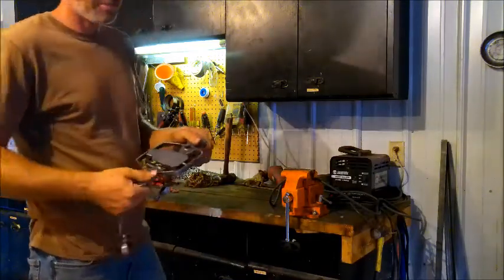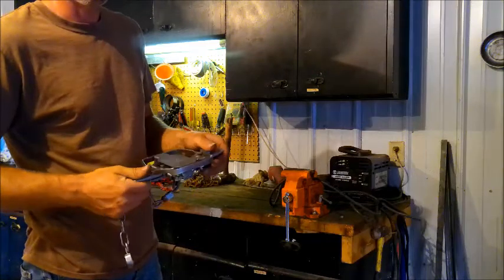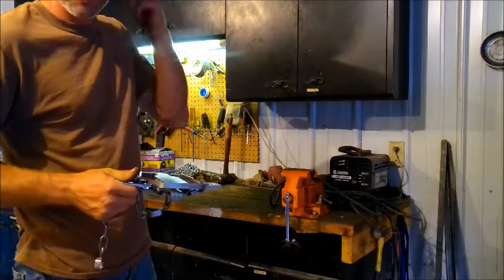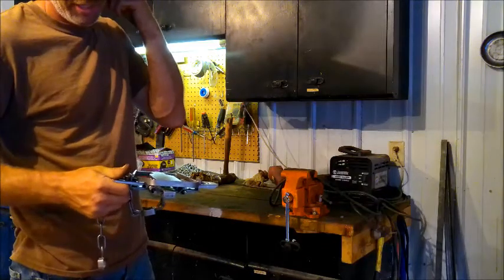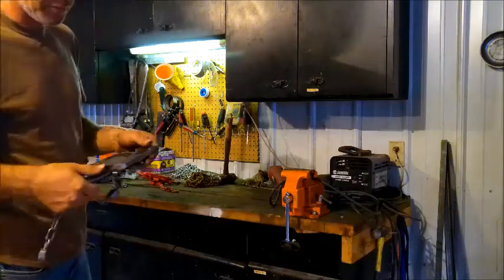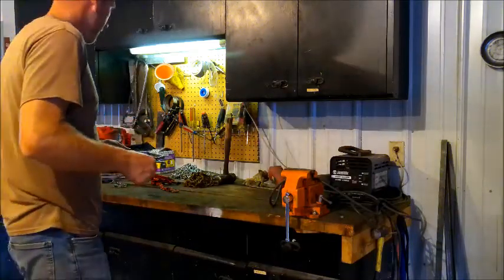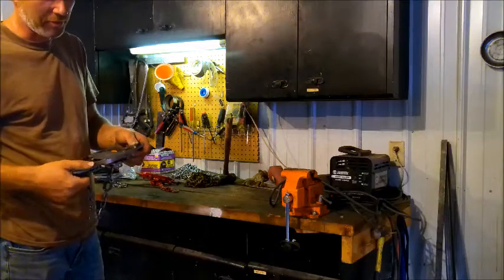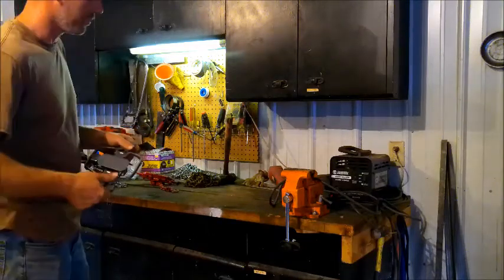Now I've heard the MB Alpha is MB's first dogless trap, and that looks like a real nice trap. I've just seen videos and pictures on the internet. I'm curious. They're not available. They're saying September they'll be available. I'm curious what the price point will be on those.